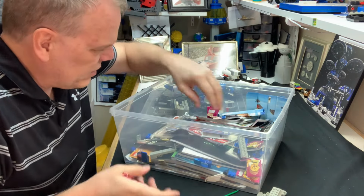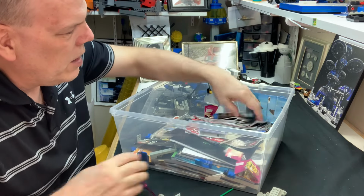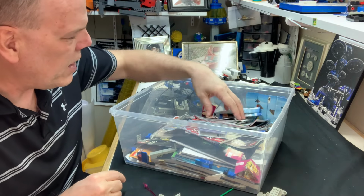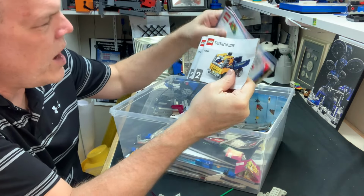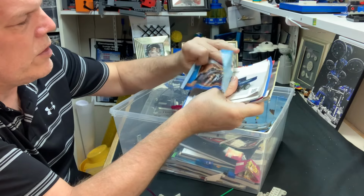A lot of parts and pieces in here that can be sorted into the collection immediately. And then here's that Ninjago guy for that big dragon thing. Boom. And then lots and lots of instruction books that are going to go to my buddy Jeff, because they sit here and they don't do anything for me. A couple of rip pages on there.